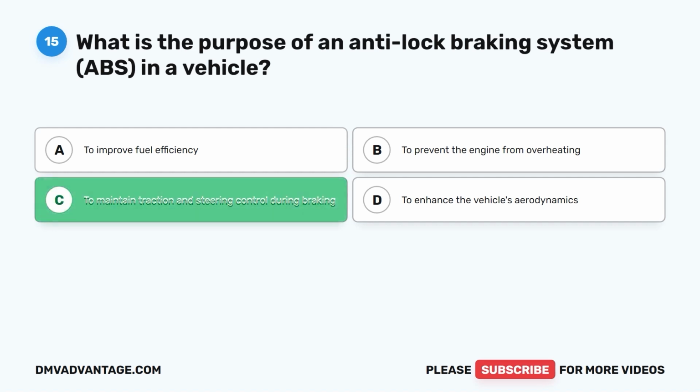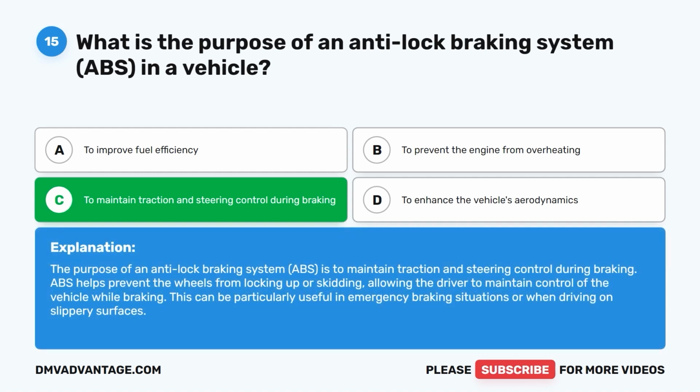The correct answer is C. To maintain traction and steering control during braking. The purpose of an anti-lock braking system, ABS, is to maintain traction and steering control during braking. ABS helps prevent the wheels from locking up or skidding, allowing the driver to maintain control of the vehicle while braking. This can be particularly useful in emergency braking situations or when driving on slippery surfaces.